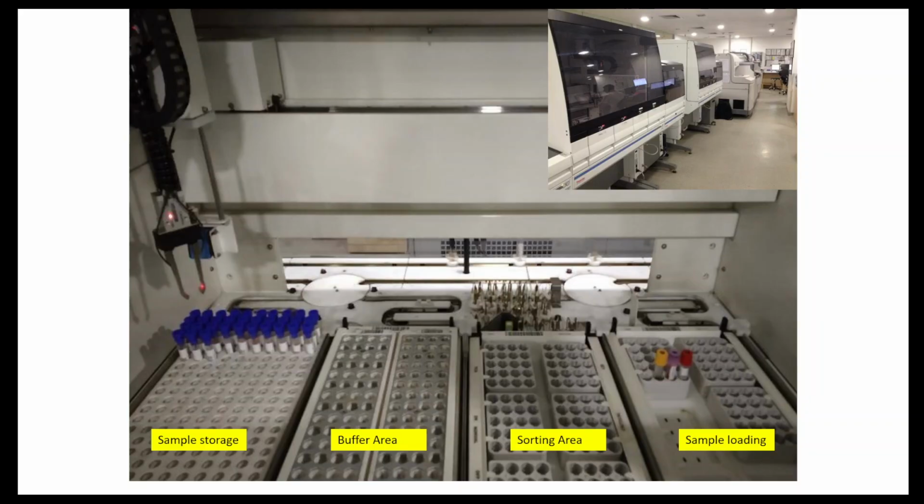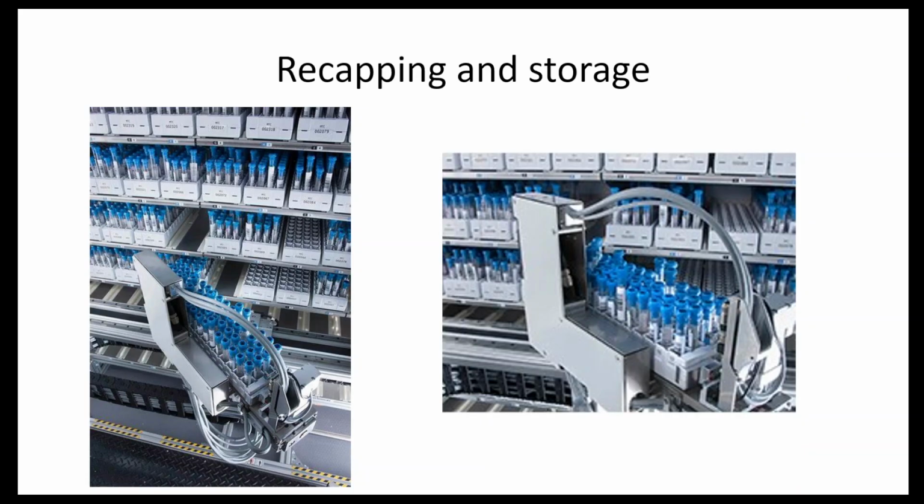In the sample processing unit, we have a place where we can load the sample. We can have a criteria to sort the samples for secondary offline purposes. We have a buffering area, where the samples, after being processed and still not yet resulted, can be parked. And we have a sample storage, where the samples can be stored for later purpose. After the test has been performed, the samples get sealed and then are kept in the sample storage area.